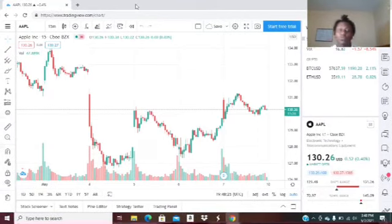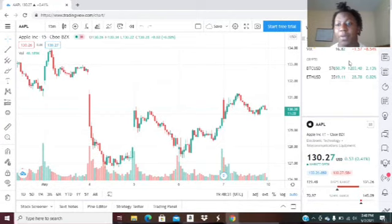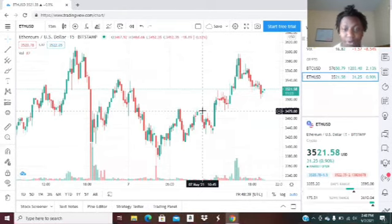Now, I'm going to be doing this from scratch. I'm not even using my own TradingView account. I'm doing it from scratch to help you guys out to know what we're going to be looking for. So first thing first, I want to make sure that I'm on a pair that's actually moving right now. So let's click on Ethereum. I'm going to do it on Ethereum.